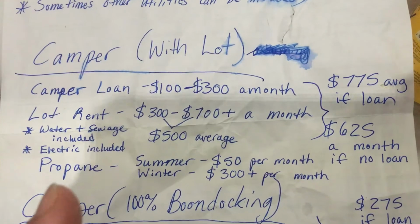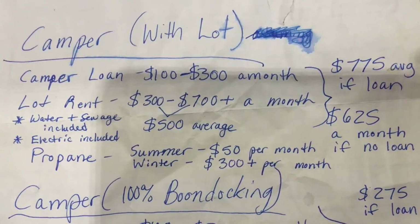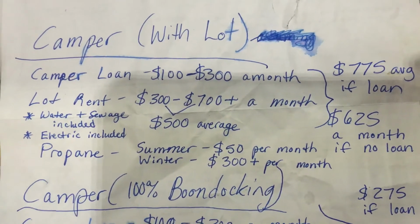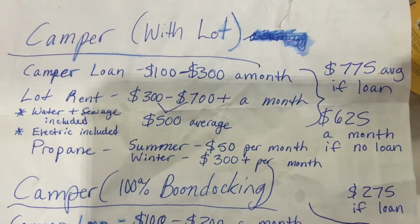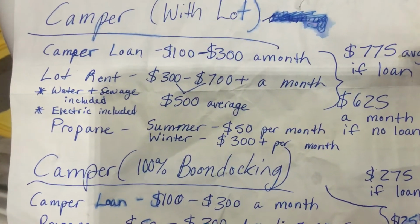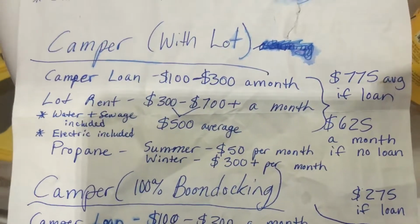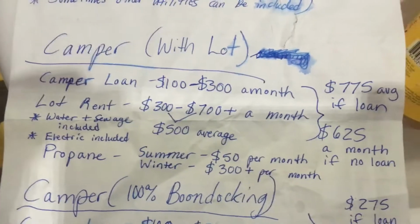But so camper, if you were in a lot, you can find as cheap as $300, but there's definitely more expensive ones out there. I'm just going to say the average is $500. And usually if you're going to get a lot, the water and sewage are included, and electric is included. So if you're not going to have electric heat in your camper, if you have propane, you can just assume that in the summertime, it's probably around $50 per month. That usually goes for cooking and your water heater and maybe your fridge. I think the fridge is run on propane, ours does. And in the wintertime, it's going to be more because most campers' heat runs on propane, which ours does too, and we've noticed that. We spent so much last winter, but we found a place where they have way cheaper propane, so this winter should be a lot better.